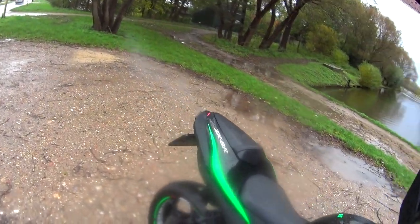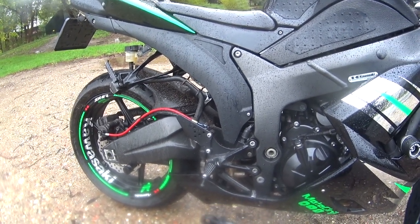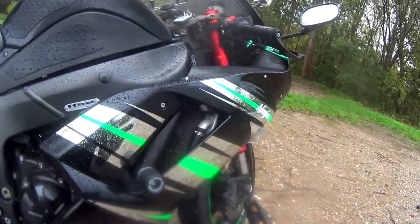And then on the rear, I've deleted the catalytic converter, which I have a video about, which you can see here. I have a video about me doing the rim stickers on the rim after they were powder coated, which you could also see here.